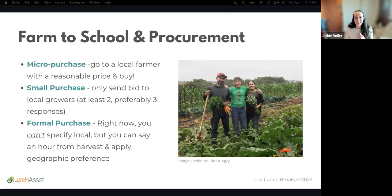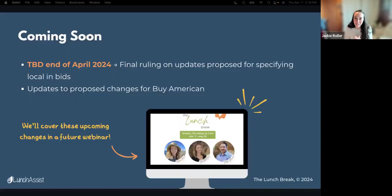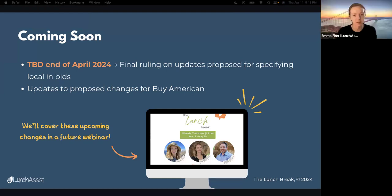The good news is that with some upcoming rules and regulation changes in the final rule, they're looking to change that language, which would let us specify local in our bids. But we have to wait until the end of April to see if that gets through. So hopefully it will, we'll see. But as of right now, we cannot use local as a specification. Okay. Yeah, good to know.